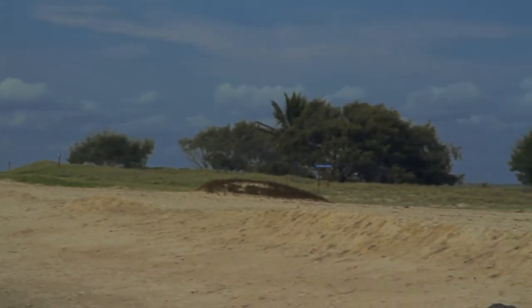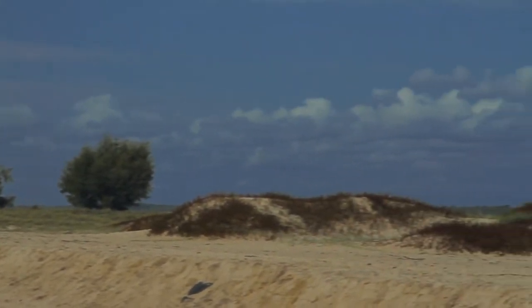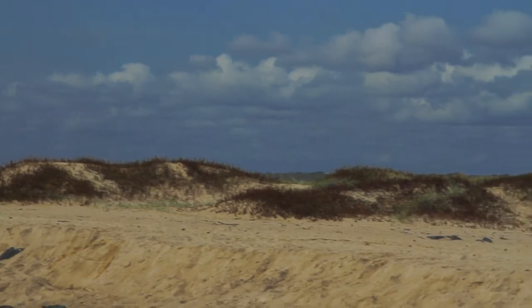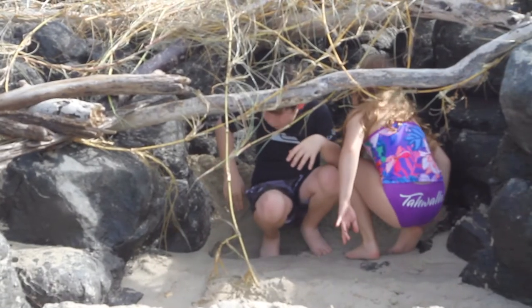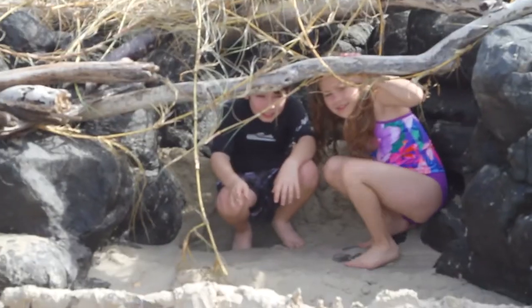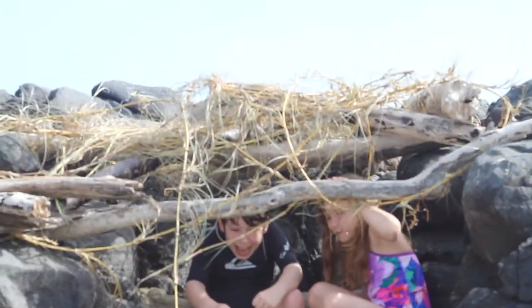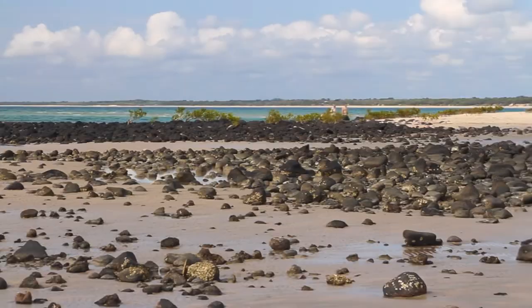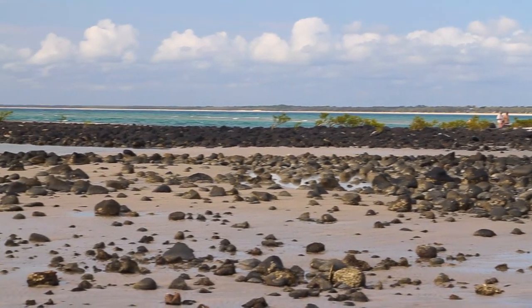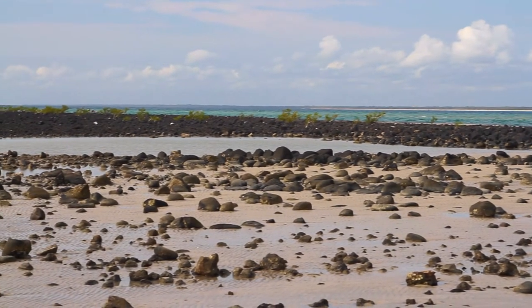During the warmer months, the island is closed to the public to protect 42 species of shorebirds that migrate from Siberia and Alaska to nest, feed and roost. From September to April, no one is permitted on the island, but you are allowed to go and explore the rock pools.